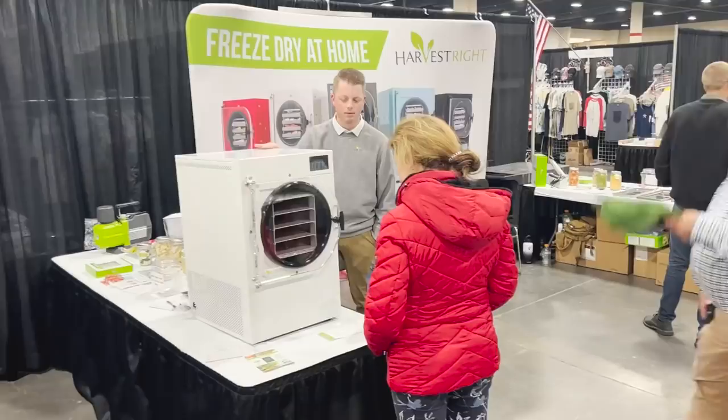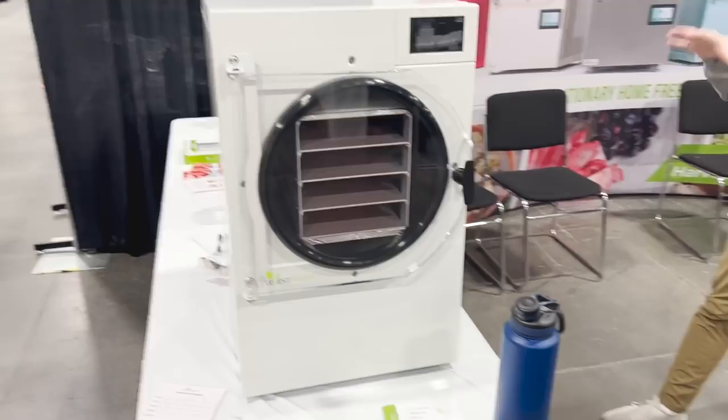This is the thing I just saw. It's from Harvest Right, and it's $26.95. And I guess you put your food in there, you turn it on, and it freeze dries it. There's fish and meat.